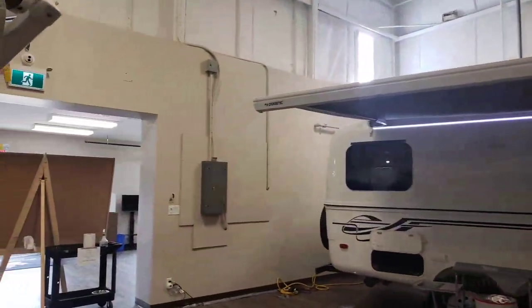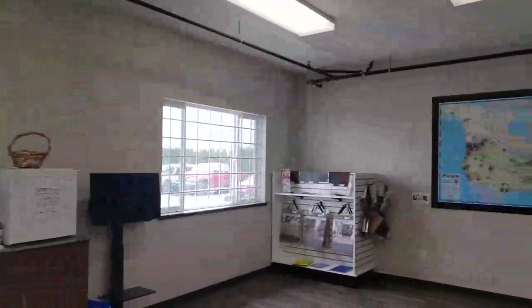Let's start at the map the way we used to do. We haven't done this for a while. So this is live configuration, but let's start with the map. You can probably do a better job than me on this camera.